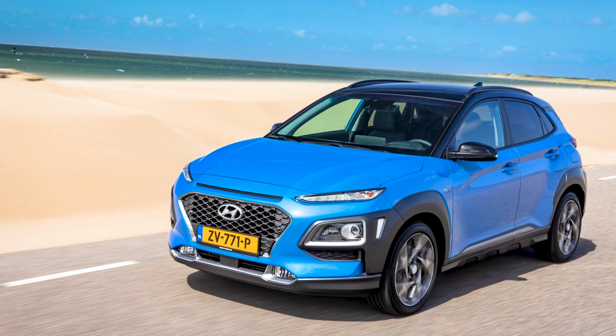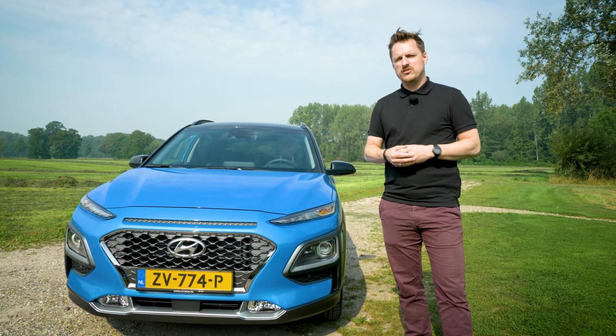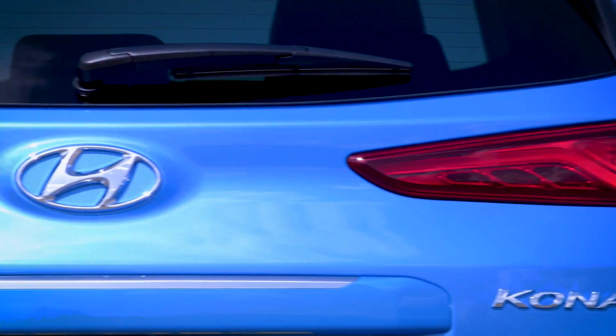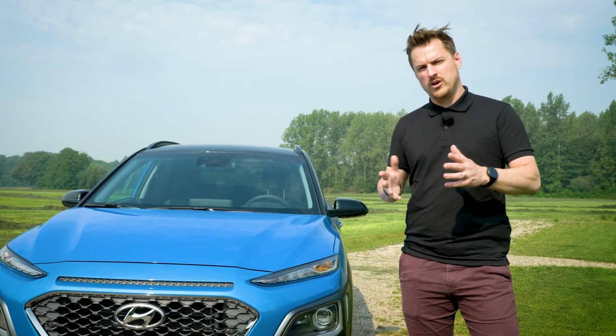But demand for the Kona Electric has massively outstripped supply, so those that wanted a Kona in an alternative fuel flavour have been faced with a very long wait. But if you're taken with the Kona and still want to wean yourself off petrol or diesel a little bit, then maybe this will appeal. It's the new Hyundai Kona Hybrid.